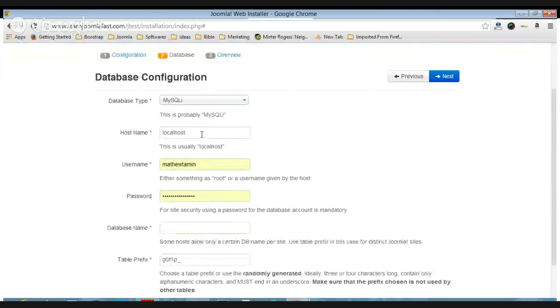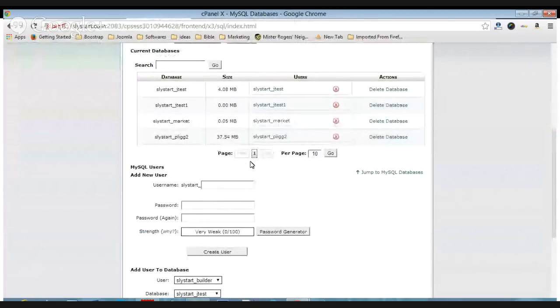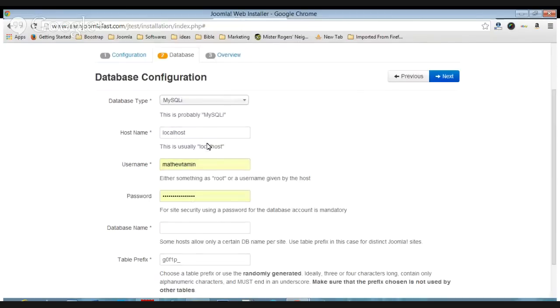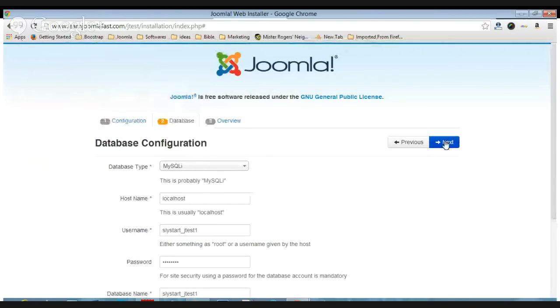All right, it's asking for the database information. Remember, when we created the database earlier, I told you to save that information so you can use it later. Well, this is the part where you use it. Right now it's asking for the host name, which is usually localhost. And for the database name, I'm just going to copy the database that we created earlier. Let me get the username. Since my username and database name are the same, I don't have to change anything. Now I just have to put in the password. For the prefix, you don't want to change that. Just leave that as is. And then click next.